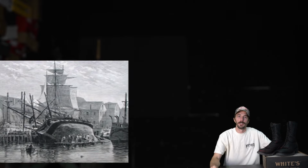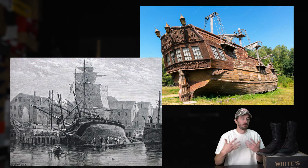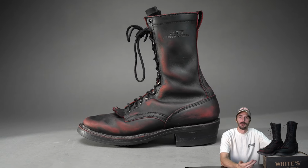It collects all that dirt, oil, and wear and converts it into patina because the material can withstand it. It's like the weathering on an old ship. It's proof that it was strong enough to withstand anything you could throw at it, and its damage is worn almost like a trophy.